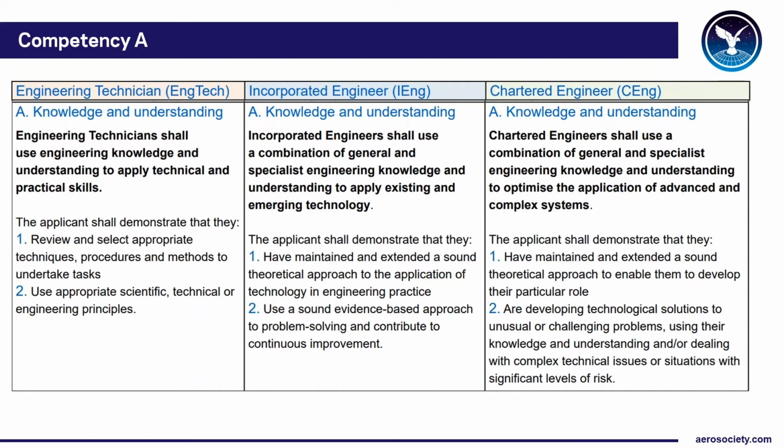Now obviously, depending on which work stream you think you're going to go down, you select the right one, but it also gives you an overview. Maybe if you're not sure if you feel you're an engineering technician type of person, or whether you could be an incorporated engineer, these charts give you just that little comparison for you to be able to check against, and likewise the incorporated engineer and chartered engineer. It's not a ranking system, so you are recognized as a registered engineer regardless of which one of those streams you sit in.